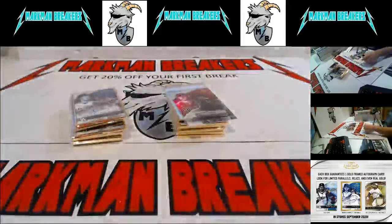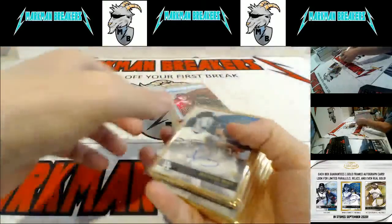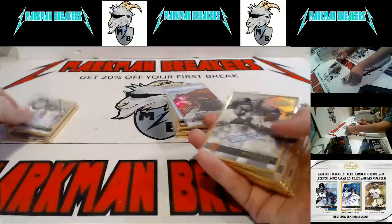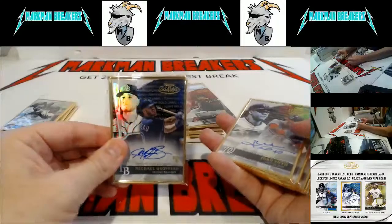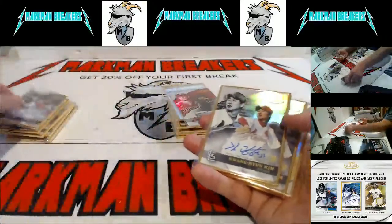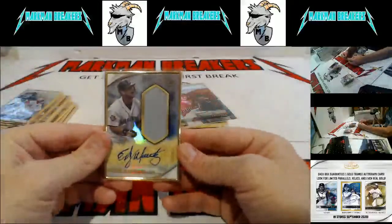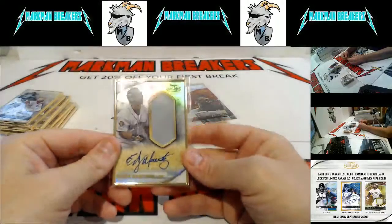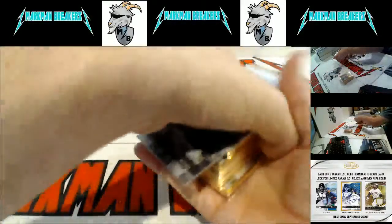And let's recap it. Here we go. Dustin May, Dodgers. Jake Rogers, Detroit. Jalen Davis, San Francisco. Michael Brousseau, Tampa Bay. That's numbered to 75. Very nice. Juan Soto to 75. Washington. Double Kims. My boy, Edgar, to 25. Relic on-card autograph. Framed.